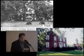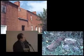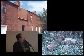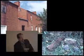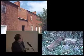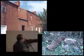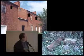A couple of the outbuildings on the property were built a little bit later. One of the neat things about this property is there's brick buildings all over the place. And these are a little bit later, and you can tell from these molded brick cornices on these buildings, which we're going to talk more about.